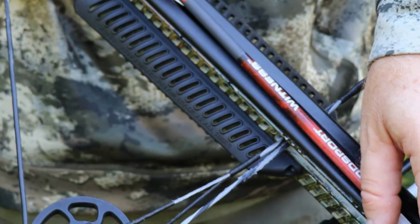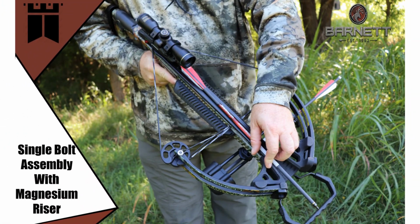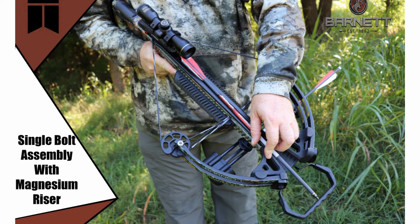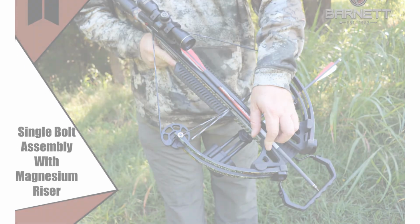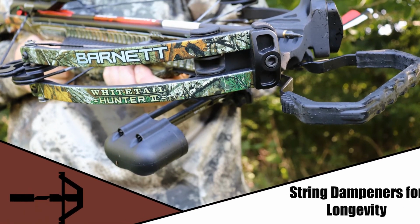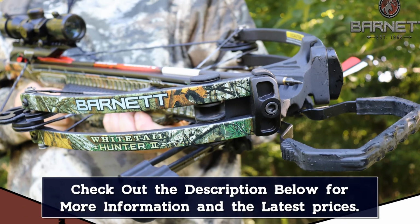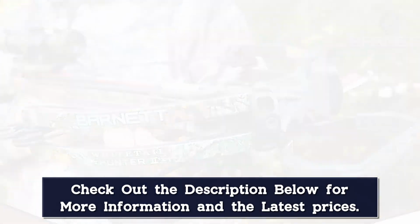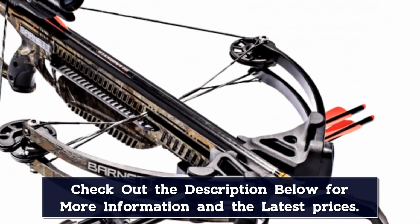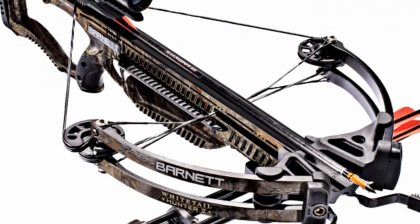The anti-dry fire feature ensures that you never fire the crossbow when there is no bolt loaded. You can adjust the scope to increase your accuracy at hitting the target. Barnett provides lube, which you need to use to wax the string every 10 shots. You can shoot a deer with utmost accuracy between 30 yards and 45 yards. Beginners can use this best hunting crossbow to hit targets 30 yards away with ease.